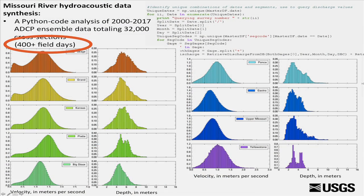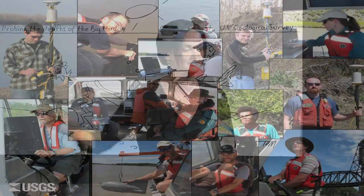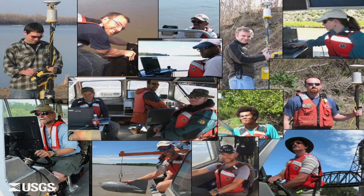And in those 400 field days, really quickly, instead of showing at the end, I'm going to give a shout out: I did not collect all this alone. I collected a lot of them, but we've had a lot of people over the years collect data on the boats.